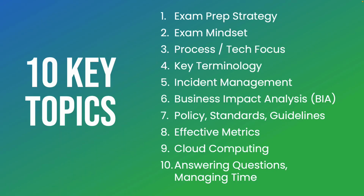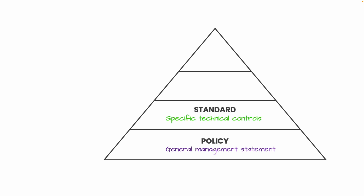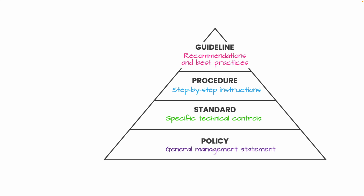All right, and that brings us to number 7 on our list, policies, standards, and guidelines. And I promised you that I would talk about frameworks here for a moment as well, so I'll remember to do that. So you should be familiar with policies, standards, guidelines, and procedures by relationship. If we look at these in terms of their context, policy is a general management statement. A standard is a specific technical set of controls. A procedure is a step-by-step set of instructions that tells us how to implement a standard or a policy. And then we have guidelines, which are recommendations and best practices.